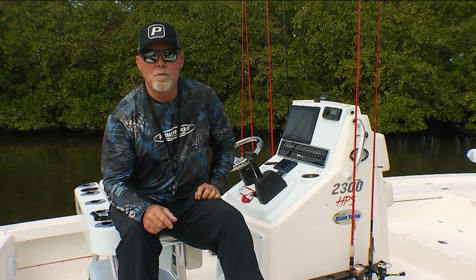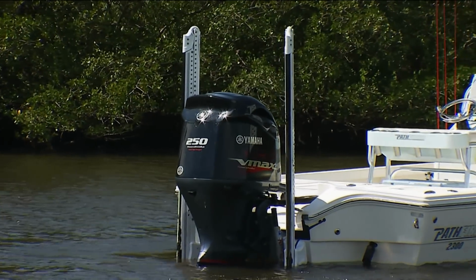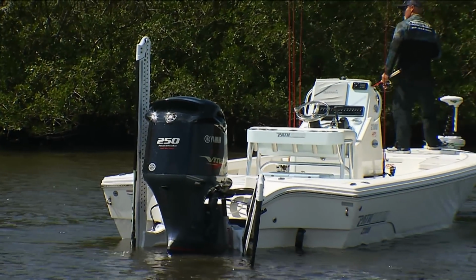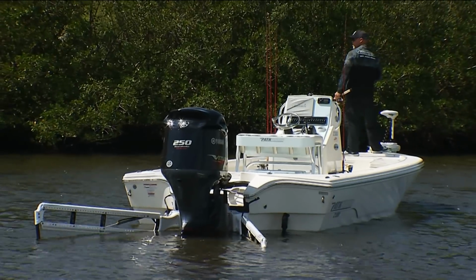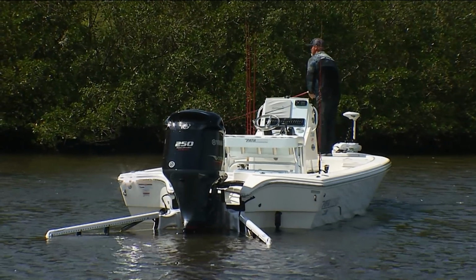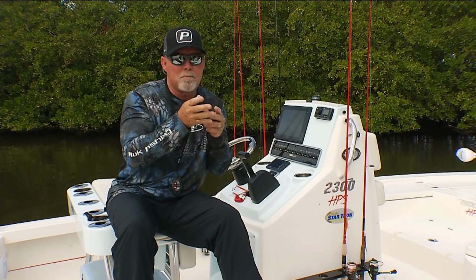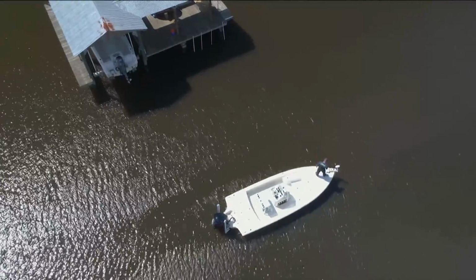Today's Power Pole tip of the week is about using dual poles. Now guys, I love the fact that with dual poles, I can create total boat control. When I approach a dock, a point, or an oyster bar, everything is in the angle of my cast in most fishing conditions. So I try to understand exactly the presentation that I want to make with my lure and set the boat up by so doing that.